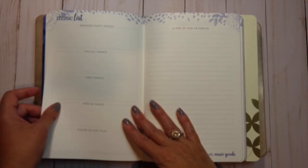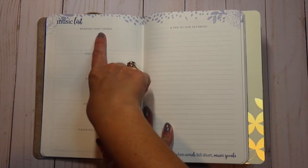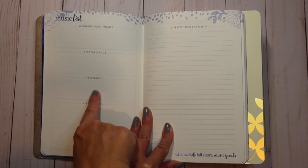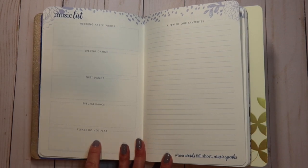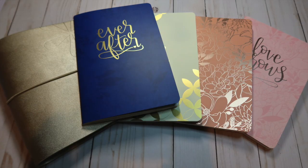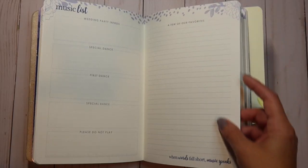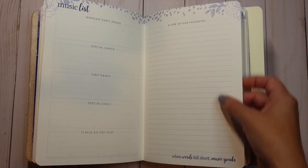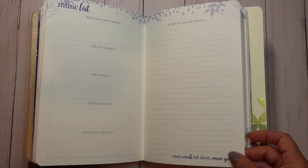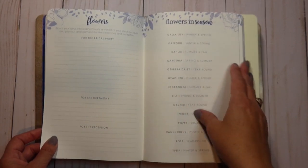A music list: you have wedding party intro, special dance, first dance, special dance, and then please do not play. I love that. A few of our favorites, and then this is another area where you could just list some of the music that you would like to have played.